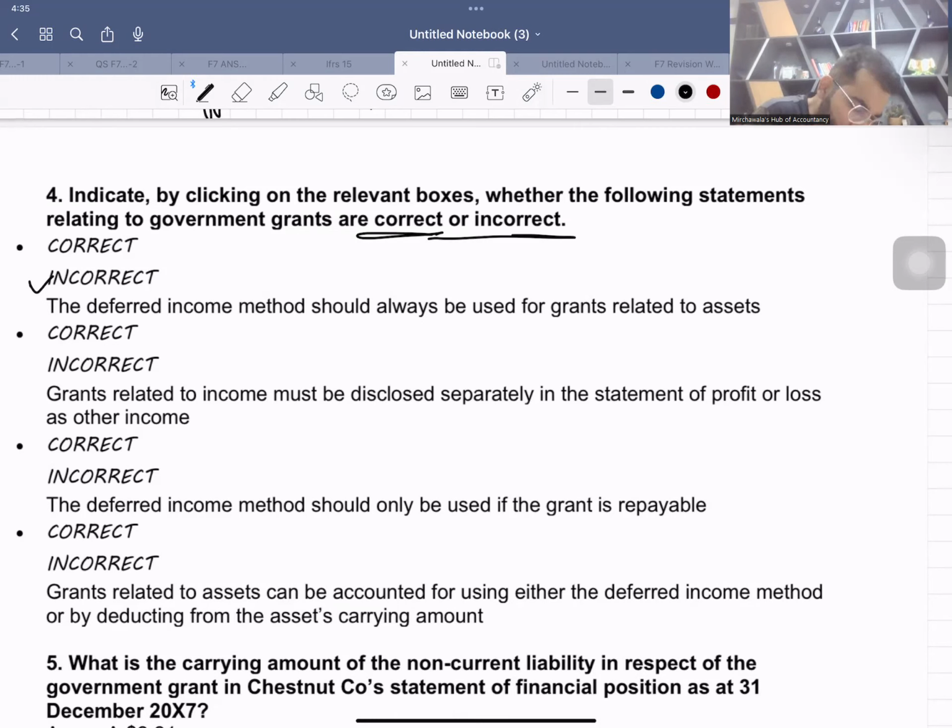Grants related to income must be disclosed separately in the statement of profit or loss as other income. No, no, no. Let me tell you one thing. Giving you one example: grant related to income, for example, government has given me grant related to labor cost. Government has given me grant related to labor cost that if you hire this much labor, you will get this much grant.